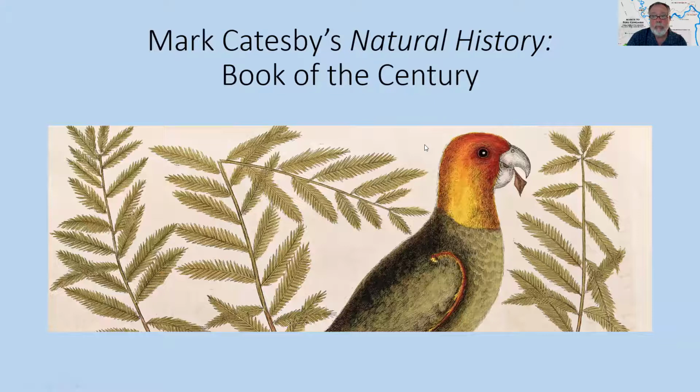And again, as I mentioned earlier, his natural history book was considered the book of the year, the book of the century, I should say, with 220 plates, that is 220 illustrations, 109 birds, but it also included reptiles, amphibians, fish, insects, and other mammals, and of course, plants. All right, next slide.